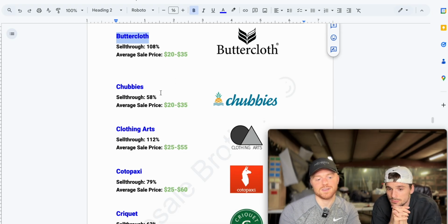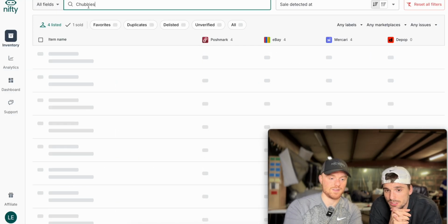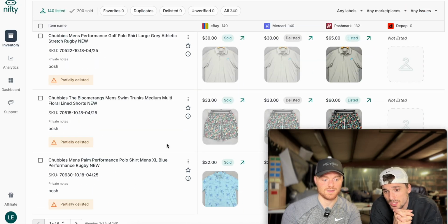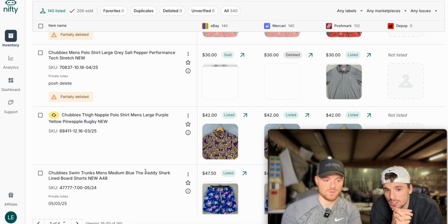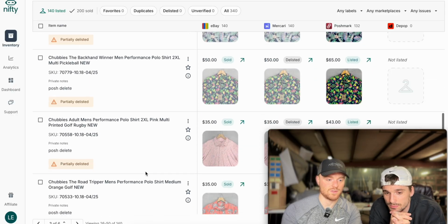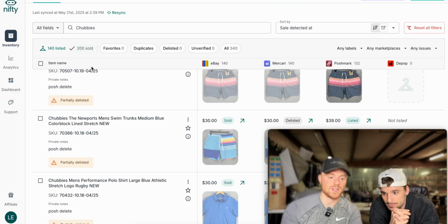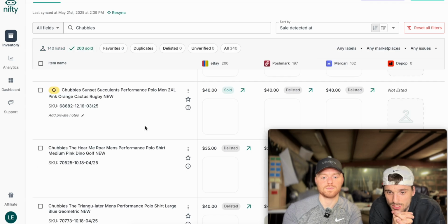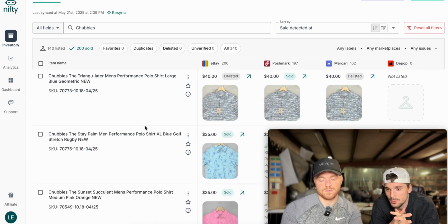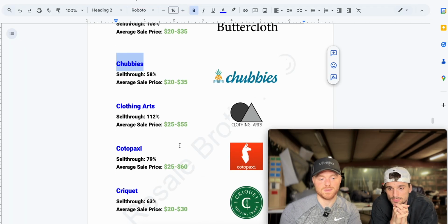All right, we'll do Chubbies. So write that down. Chubbies is going to be way higher than 58% for us. 140 listed. That 200 though is, so we found a bunch of Chubbies, if you couldn't tell. I'd say there's at least between 30 and 40 again. Yeah, we'll do 100 listed and 240 sold probably. So that's the stuff that's in our store. We've recently found a bunch of Chubbies and they're selling very quickly, not crazy quick, but you know. Even the used ones sell for a decent amount, probably like $20 depending on what it is, but pretty good.